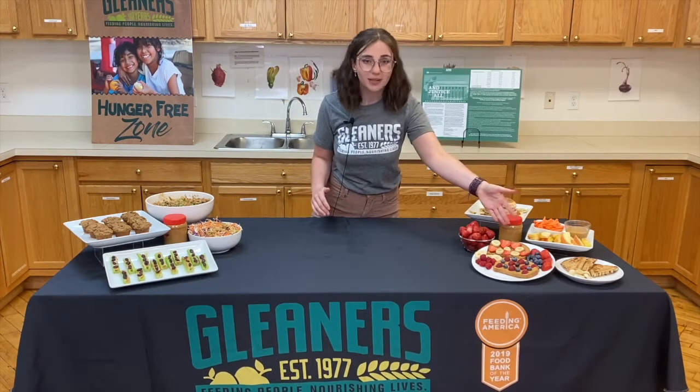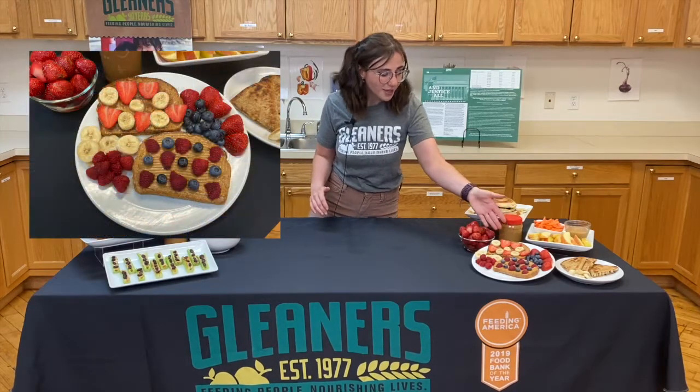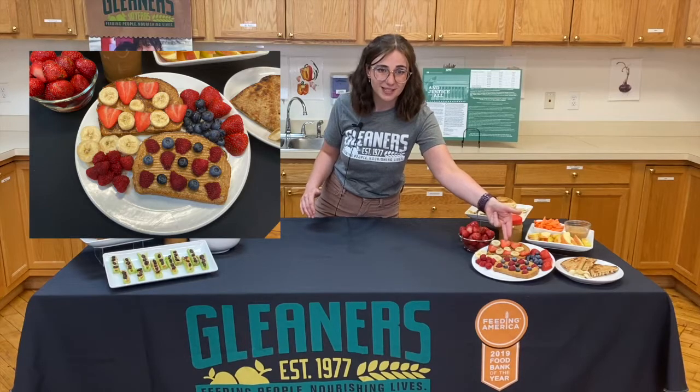There are so many ways that you can utilize peanut butter in so many different types of recipes, and I wanted to show you a couple more ways that you could use peanut butter in your daily recipes. We can start off with some breakfast foods. So over here we have a peanut butter toast topped with some fruits. So this first one we have strawberries and bananas, and this next one we have blueberries and raspberries.